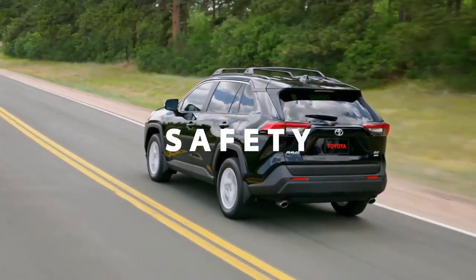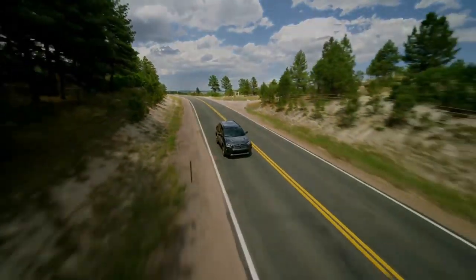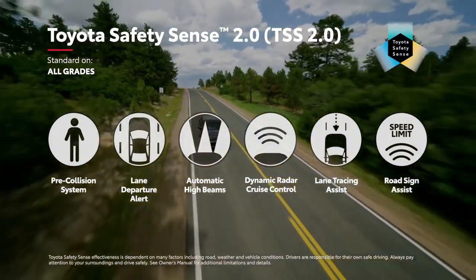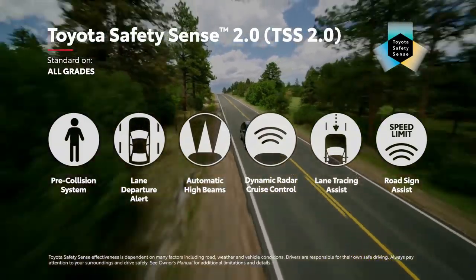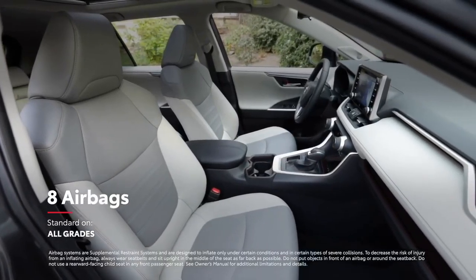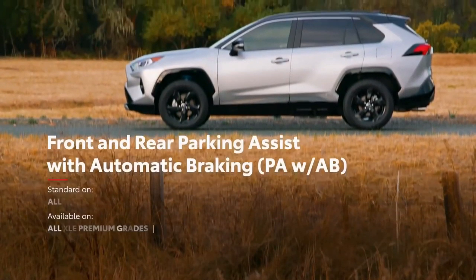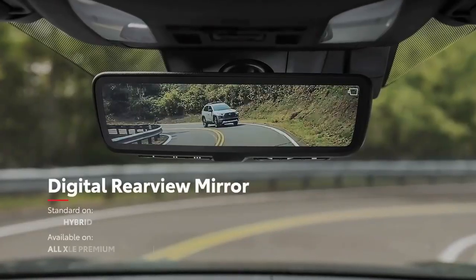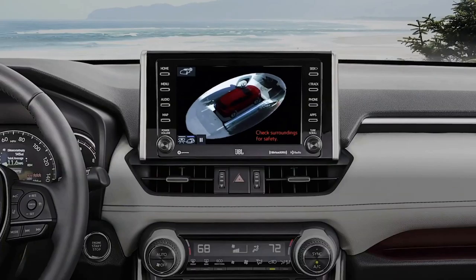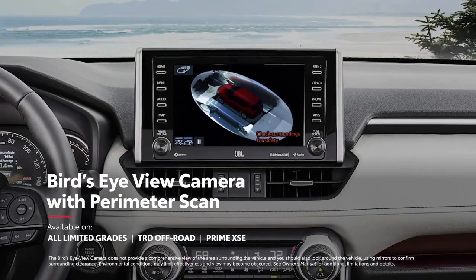True to Toyota form, RAV4 is loaded with modern safety tech. Key among these is Toyota Safety Sense 2.0, an advanced bundle of active safety systems that includes a pre-collision system and lane departure alert, as well as lane tracing assist and road sign assist. RAV4 also features the STAR safety system, 8 airbags, an available blind spot monitor with rear cross traffic alert system, available front and rear parking assist, and an available digital rear view mirror on select models that helps drivers see more of what's behind them. Finally, RAV4 Prime can also be equipped with a bird's eye view with perimeter scan to help drivers notice those hard to see objects.